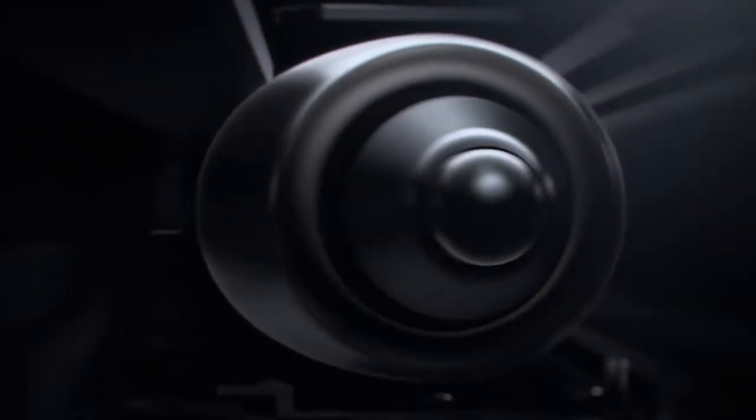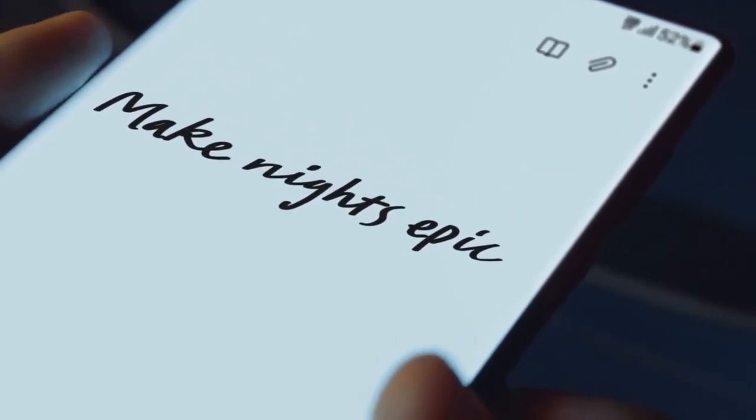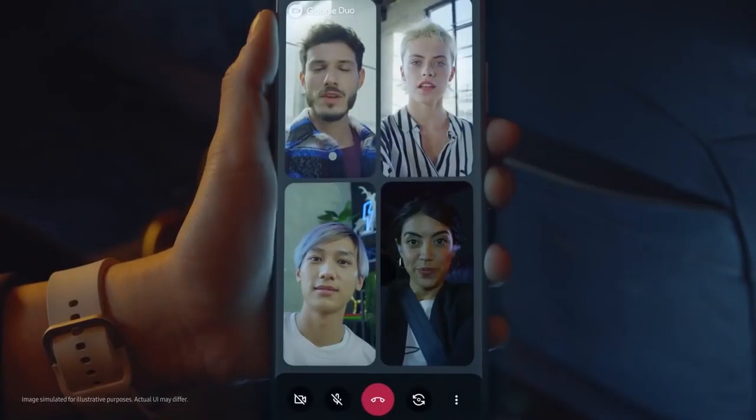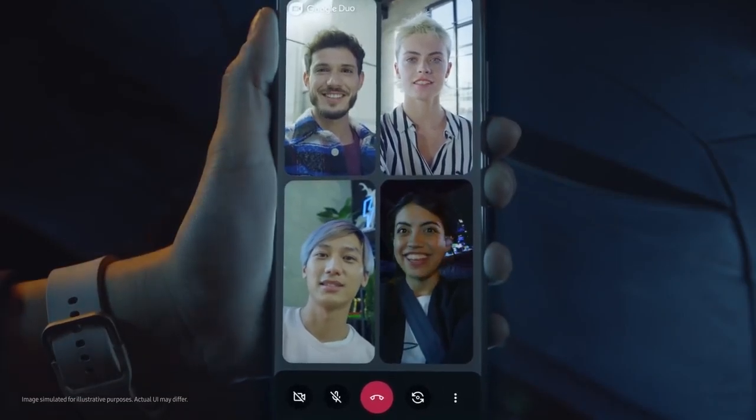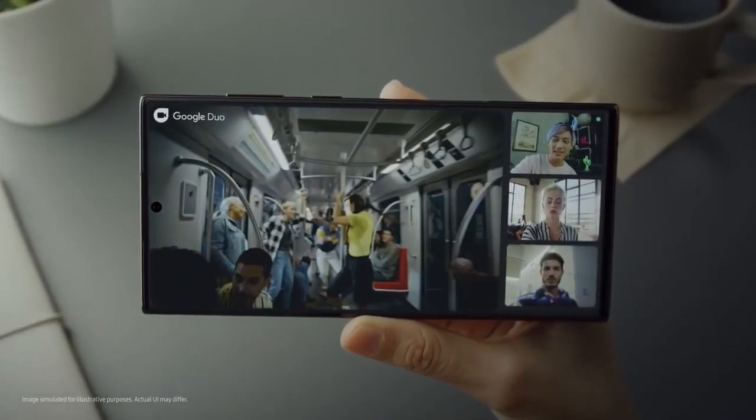Watch this. For the first time, the power of Note has merged with the epic world of Galaxy S. S22 Ultra's S Pen breaks the rules of what's possible. Even when you're collaborating and live sharing on Google Duo. Check this out. This was on the train? Cool.